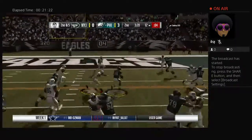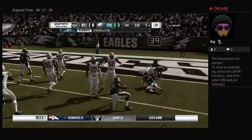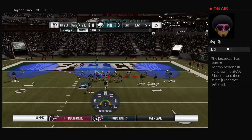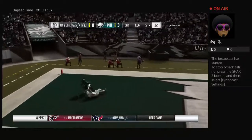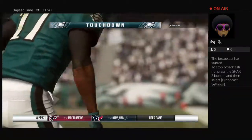They'll run it now out of the gun. And he'll be brought down this time at the 5-yard line. 7 yards on the pickup there, and now they've got it 1st and goal. And there we saw one of the downsides of blitzing during a rundown, because sometimes you get out of your gaps. This is taken in by Jeffrey. He's got it. Touchdown, Eagles.